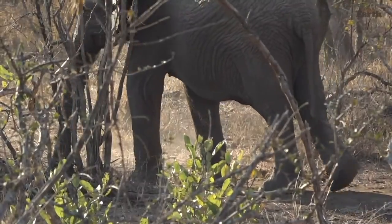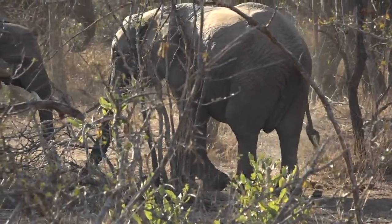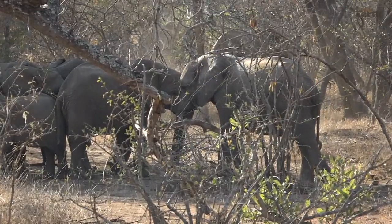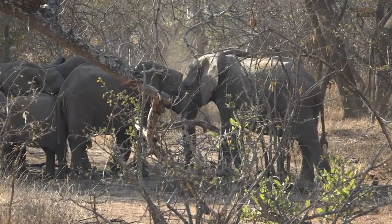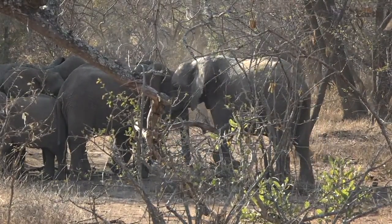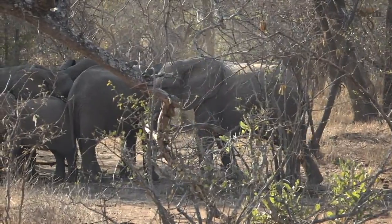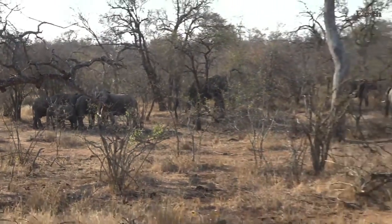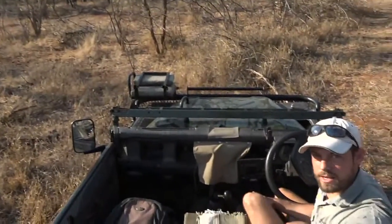So these elephants are also probably looking for water. They're just dusting themselves in this very dry and hot winter's afternoon in this little drainage line here. But I suspect they'll move to water at some point later this afternoon, which will be absolutely fantastic, because it is a good afternoon to have a nice cold drink.